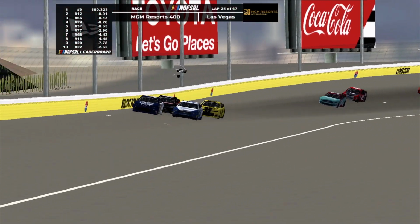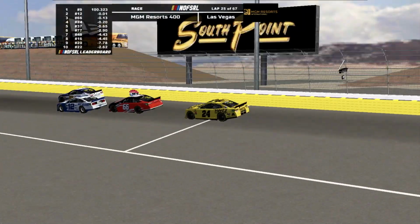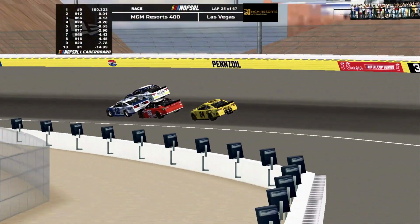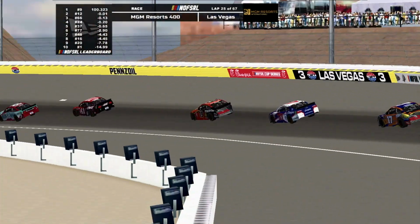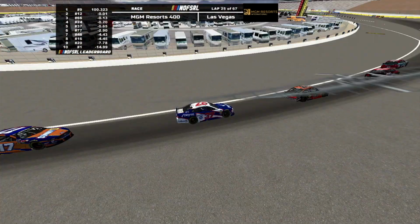And I guarantee those drivers that are ahead of these leaders, they are hoping and praying for a caution to come out right now. Because if it does happen, they'll at least have a chance to battle for the win. Not only just that, but also the fact they'll be way ahead of those drivers that are not really as damaged.